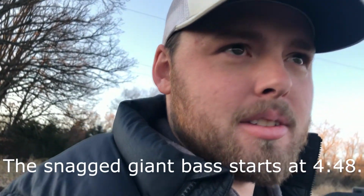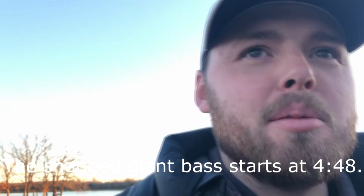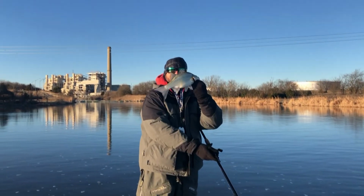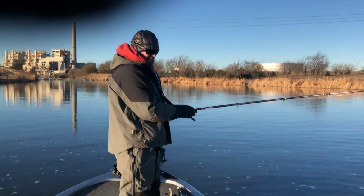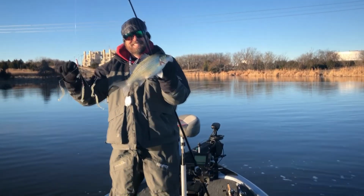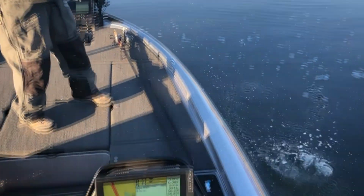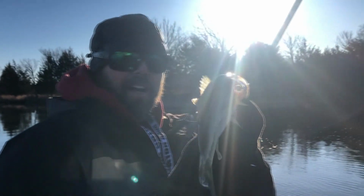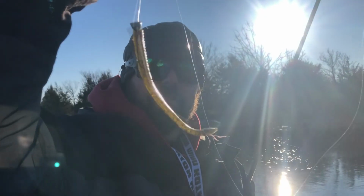Yeah, we're gonna go do some bassing. It's about 33 degrees. We're gonna go throw some Alabama rigs and probably some finesse shaky heads. Little white bass, huh? Got this giant shaky head.